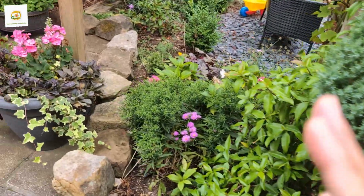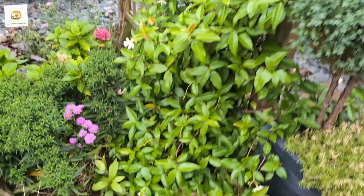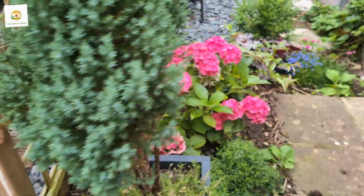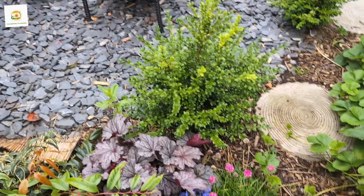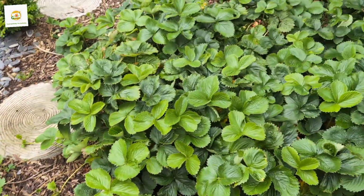That hydrangea is doing much better than this one. And I have got asters, they are coming into bloom. Echinacea, they look really beautiful. And some other plants, which are some evergreens and some are perennials. So lots of things going on here.